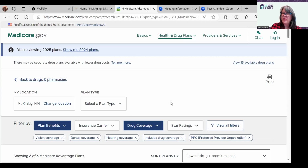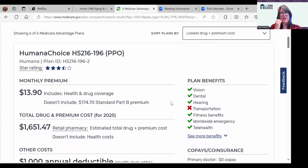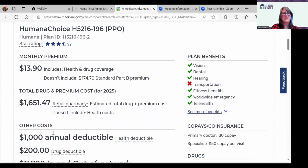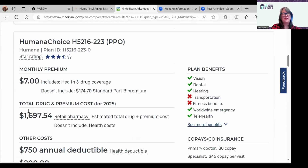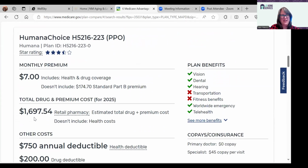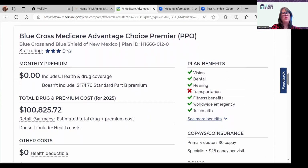So it's so important to actually look at the benefits and not just the costs, because if something that you need is not covered, your costs are going to end up being higher. So we started with this one, which had the total cost of $1,600. We looked at the next one, which is a little bit high, closer to $1,700 for out-of-pocket costs for the year. Whoa!